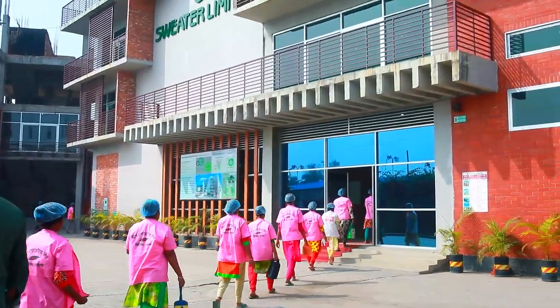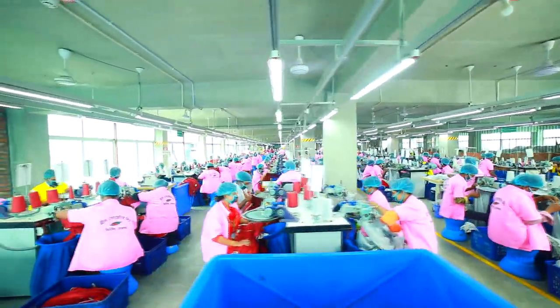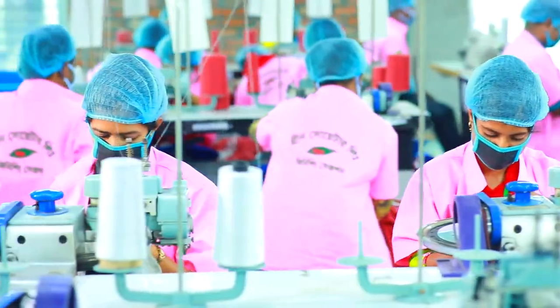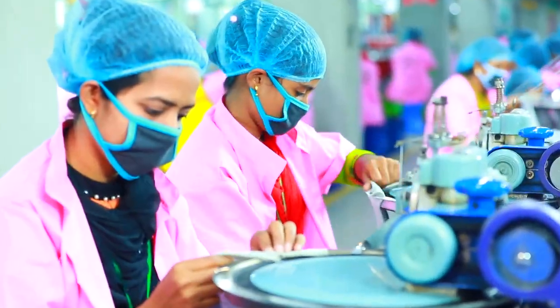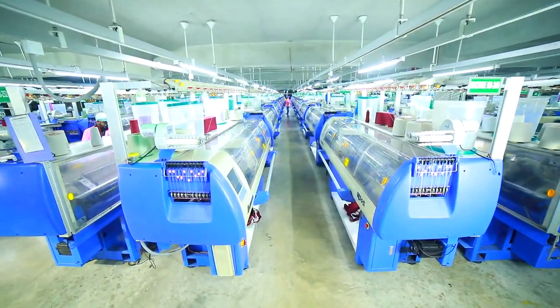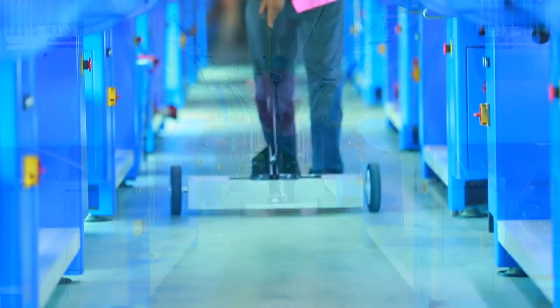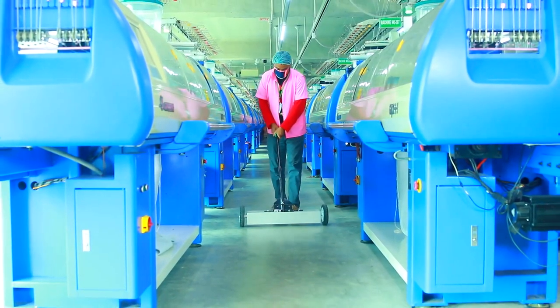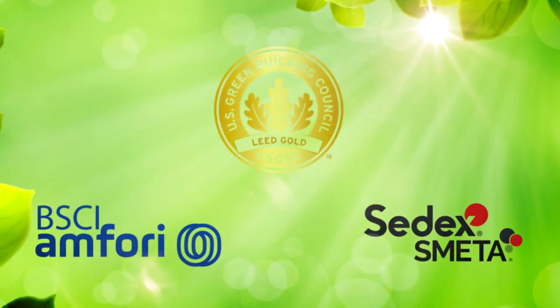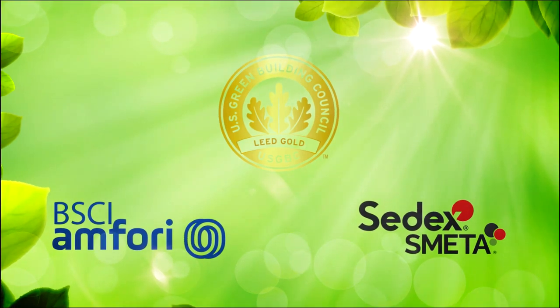Green Sweater Limited currently employs about 1,000 people who are skilled and are capable of producing approximately 200,000 pieces of superb class sweaters and pullovers per month. Green Sweater is fully compliant in terms of social, environmental, ethical, as well as eco-sustainable parameters. Currently, it is BSCI and CEDIC certified to qualify for the international markets.